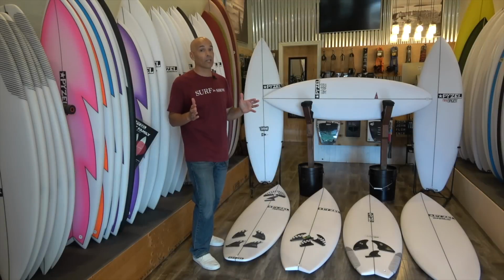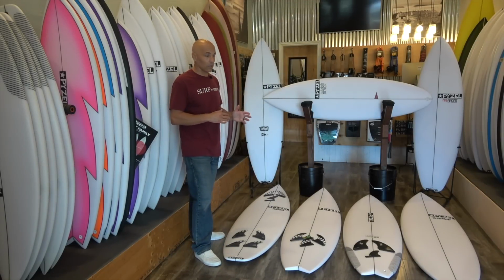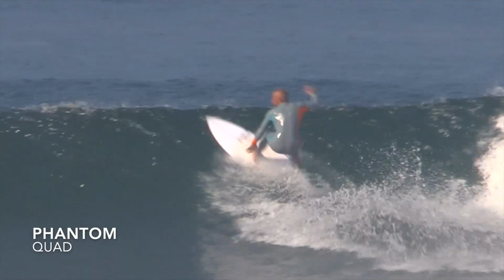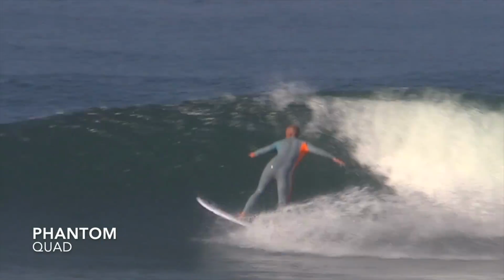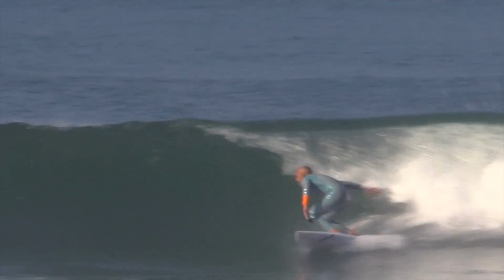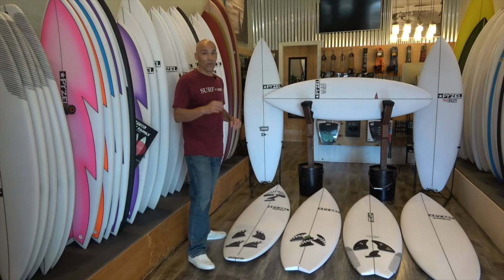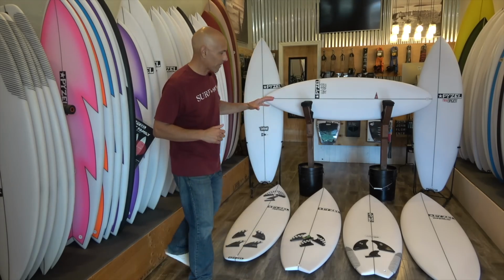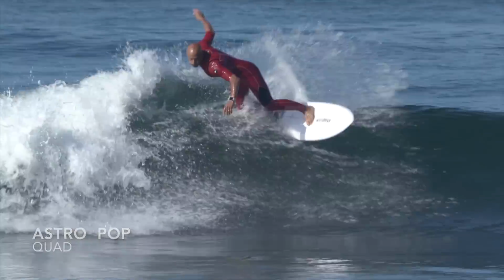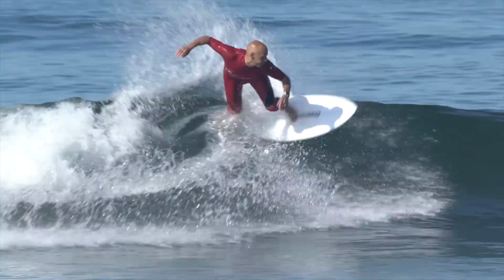Now, the last thing I want to talk about is fins, and I found all these boards to be very versatile. You can run quad, thruster, even twin plus trailer on a lot of them. And what I really liked about switching the fins up is it really gave the board a different feel, some increased speed. All of them had excellent pivot, and they love being on rail. But talking about grovelers, whether you're riding Astro Pop or Gremlin, I'm liking quad or twin plus trailer. It's got that speed, performance, and keeping the small waves super fun.